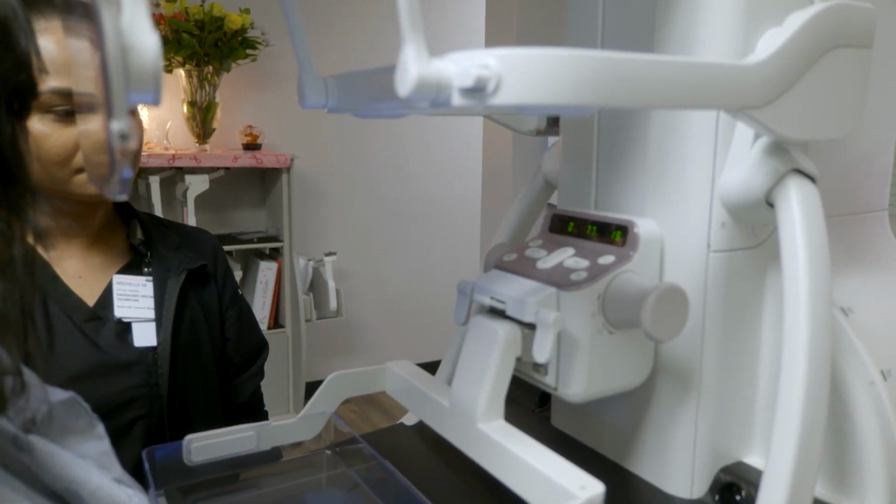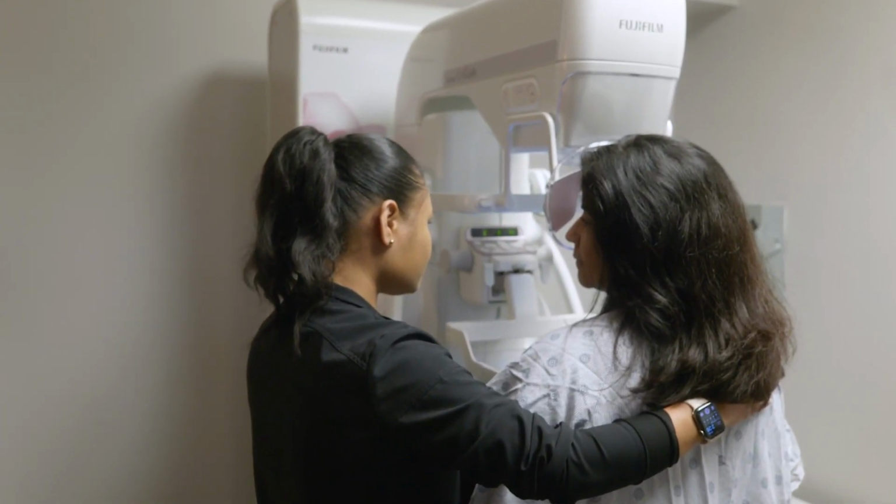We don't do a lot of repeats. Sometimes we have to take extra views, which is very easy to add on, which in some other systems it is not. But we have a lot fewer callbacks because we're getting the images we need the first time.